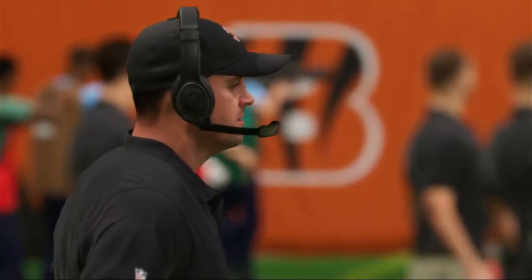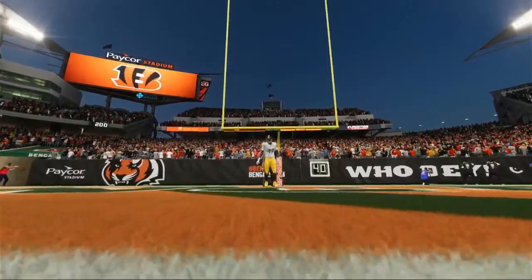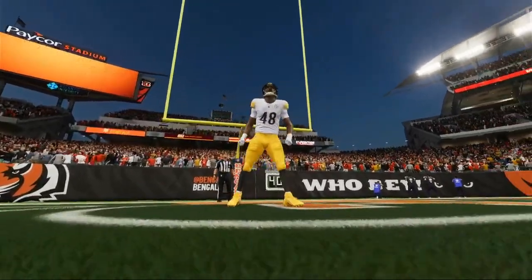Who prepared his team the best going into this one to give them the confidence to believe that they would win the game? That's who's going to come out of this one on top.